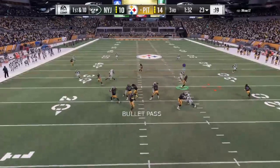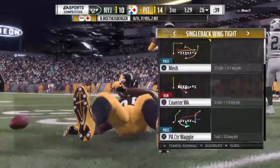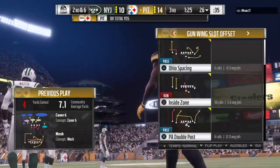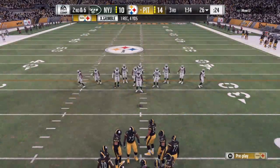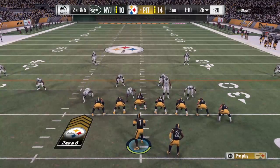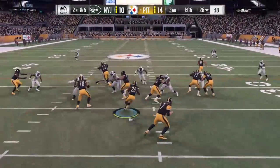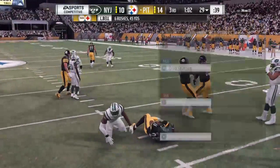Now Roethlisberger on 1st down. And it's a short one here, complete to his tight end. And he's able to get up here to the 26. That throw good for 4. It's 2nd down. 6 yards to go here on 2nd down. They'll run it now out of the gun. He takes this for 3 to the 29.